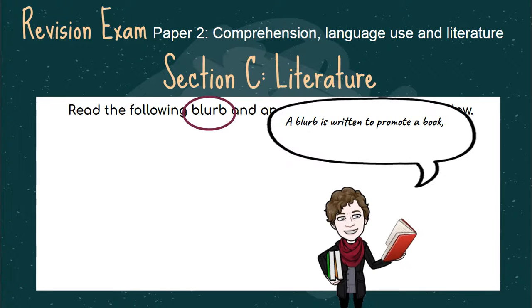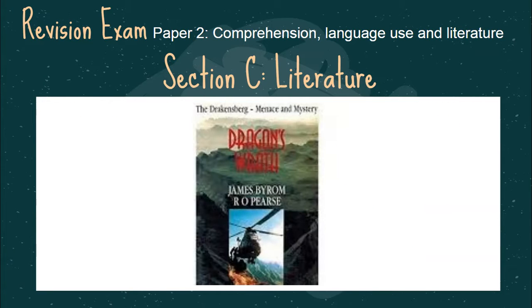It's promotional. A blurb is written to promote a book, either to encourage people to read the book or to buy the book. So sometimes a blurb will appear on the back cover of a book, so that if you take it off the shelf, you can have a look to see if you're interested in reading. Other times, a blurb might appear in a magazine or a newspaper or other promotional material.